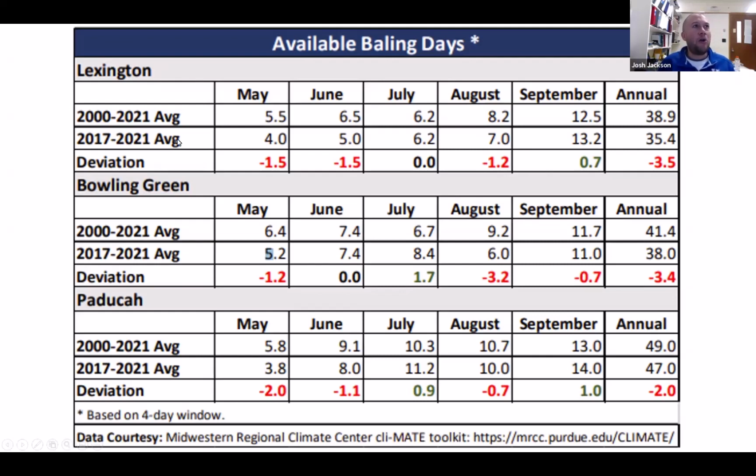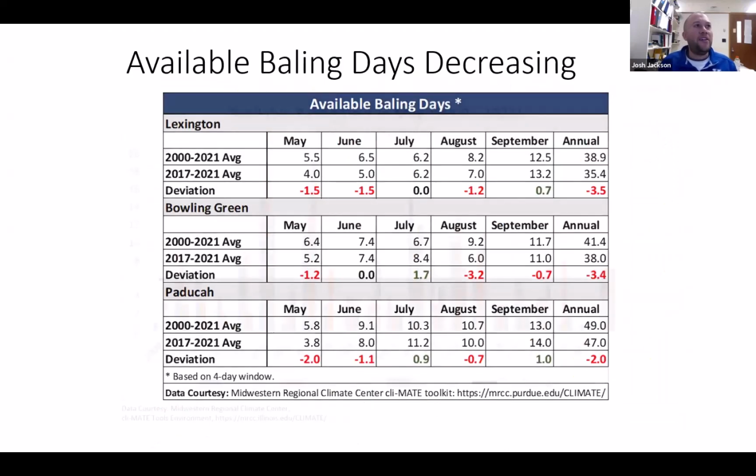But looking at our past, somewhat five years essentially, we see that those available baling days are somewhat decreasing, especially in May, to some degree June, and a little bit in August as well, surprisingly. And we see kind of a mixed effect in September. But on the whole, we're seeing this decrease in our baling days. So we have to be more and more efficient. And if we can extend the interval, maybe that allows some flexibility with this.